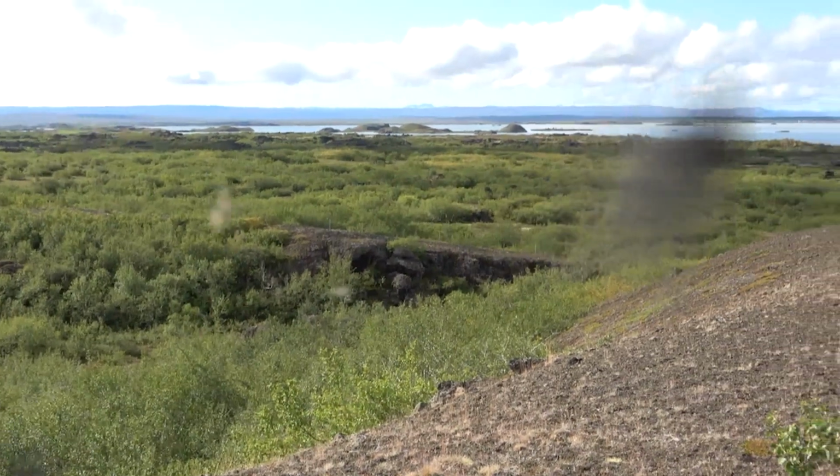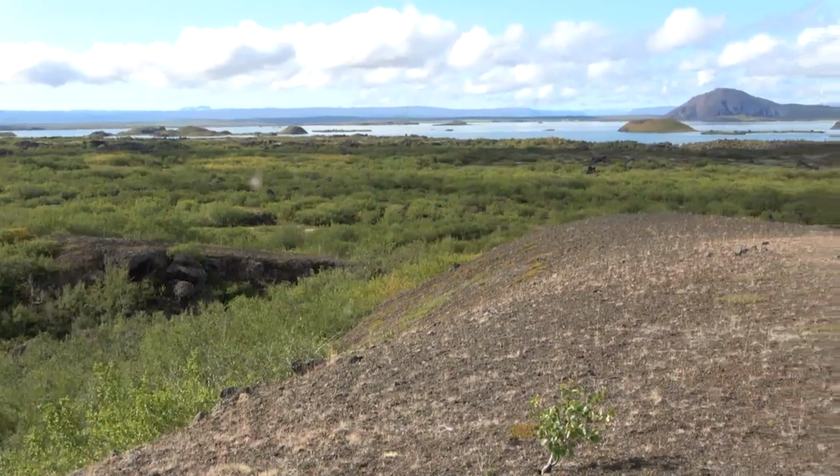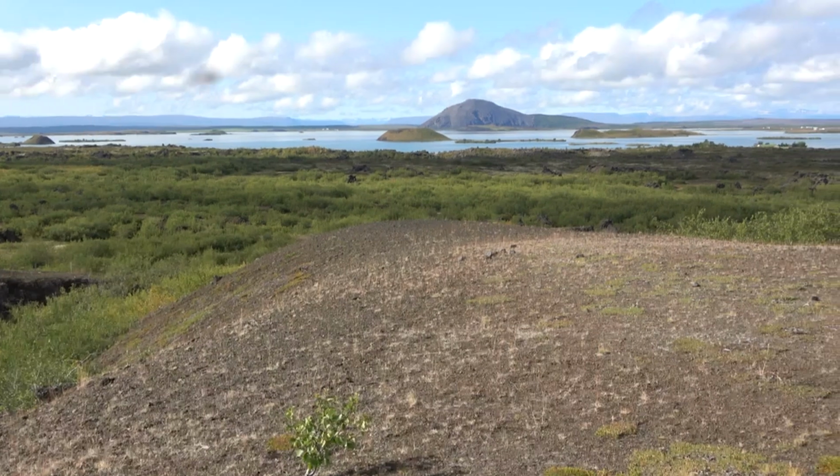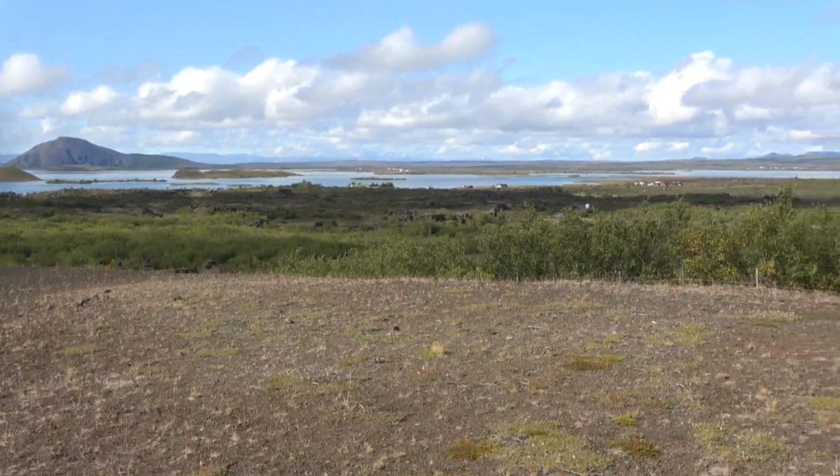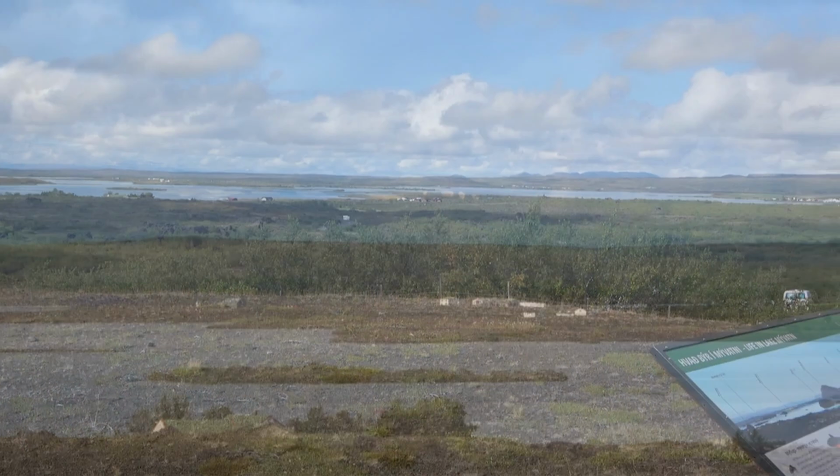Next to the car park there is a souvenir shop and a cafe, which unfortunately we didn't have time for. We were glad to have our mosquito hats with us so we could enjoy this extraordinary, bizarre and unique landscape to the full.